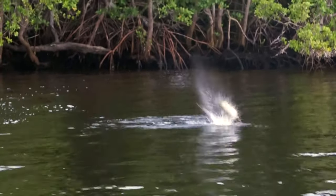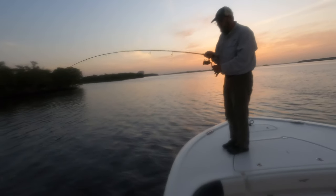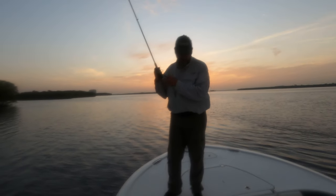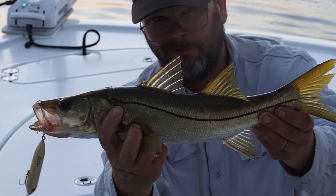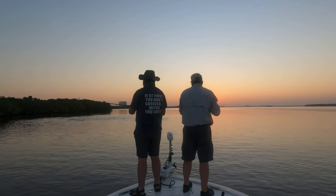A little early morning hookup, maybe the second cast. You know what, that's a snook. He ate it that first time and I missed him. Nice, Dan. Snook on the top water. That's cool. That wasn't on the list today, but it should have been. I saw something pop over there. A little National Geographic going on.